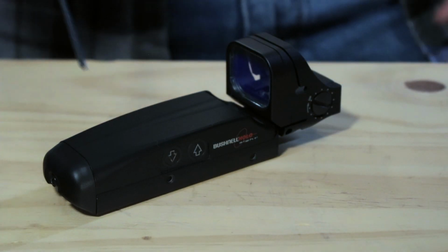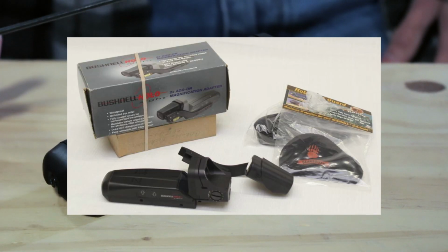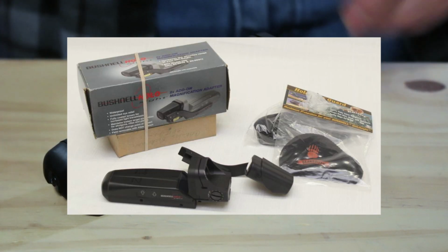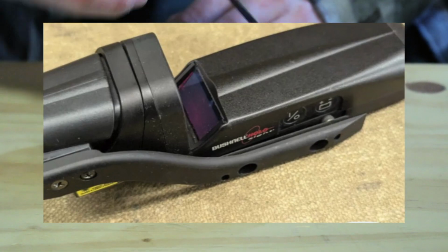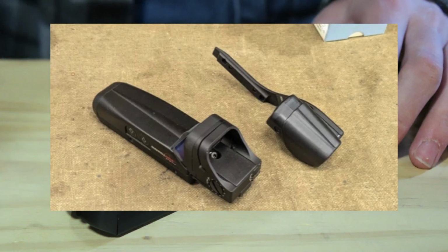Lastly, there's also a version with a bolted magnifier. I don't know exactly which one that is. I've only seen it once through a picture, but it actually bolts on right there and then extends in the back. It's an actual optic 2x magnifier, which is very cool.